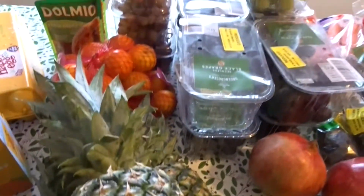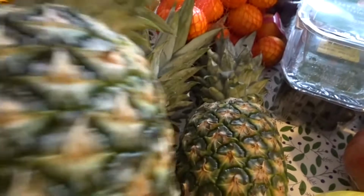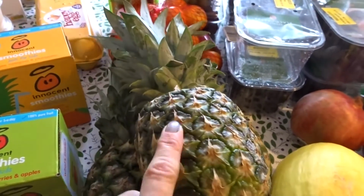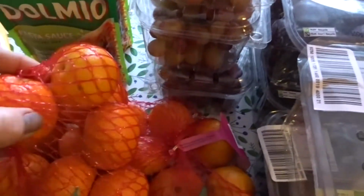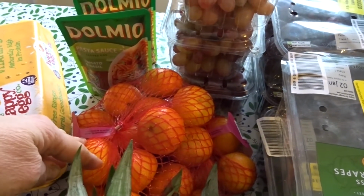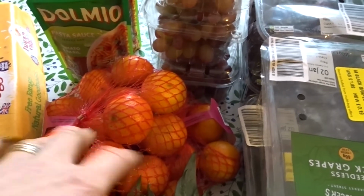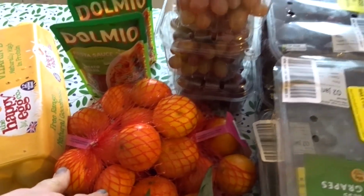Right, over to all the fruit now. So I got 3 pineapples because they were £1 each, which is very good for pineapples in my area. So I got those. Then I got 2 bags of the Easy Peelers. Just before Christmas I did get a box full of these from Morrisons, but sadly they're not doing them anymore. They're just doing them in the nets, which works out a little bit more expensive, but they are very tasty. So I tried some in the car on the way home.